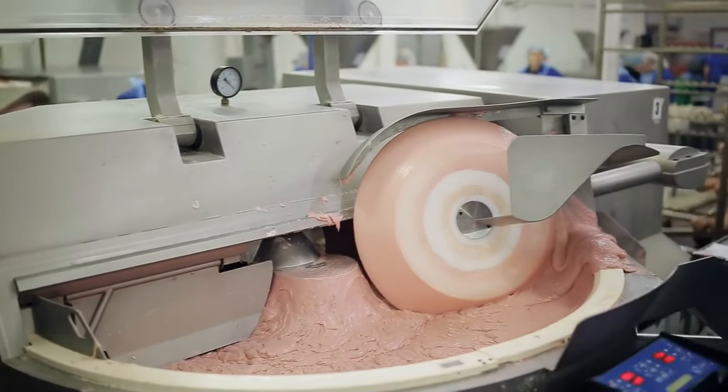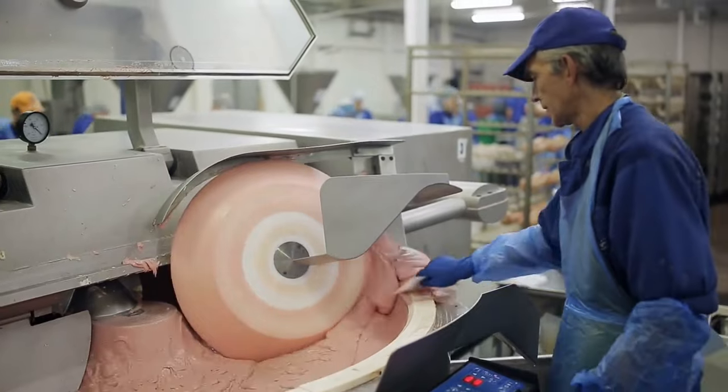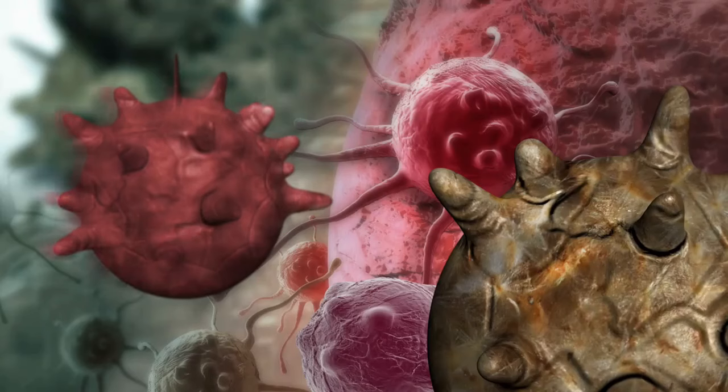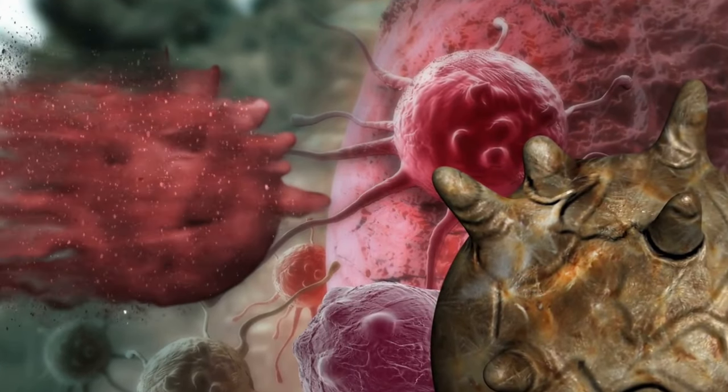So what could be wrong with these? First of all, they're high in sodium and preservatives, both linked to heart disease and cancer. Nitrates and nitrites can form carcinogenic compounds. Hot dogs have low nutritional value. They're very high in unhealthy fats and low in essential nutrients.